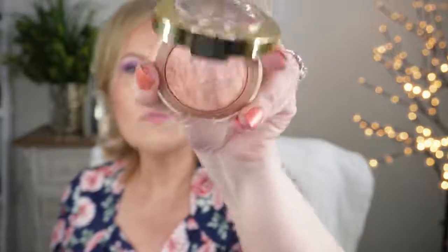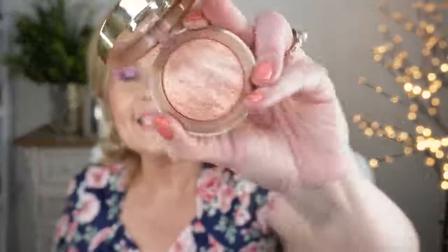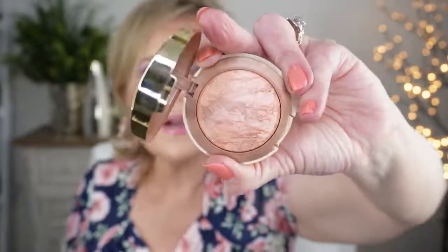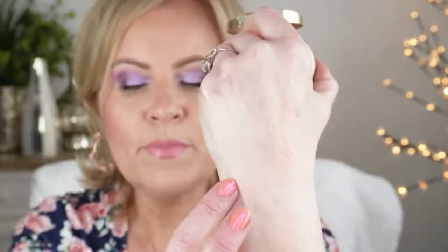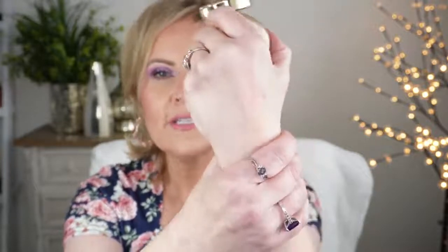But it's got this marbling of the lighter colors with peachy. It's got a teeny tiny bit of an almost taupey brown in there, but mostly it's just high beam highlighter and it is gorgeous. So it comes across as this peachy, champagne-y mixture, and again, this isn't nearly as high beam as the one from Nabla, but it is that beautiful soft wash of glow that any woman can wear. I think it's so pretty.